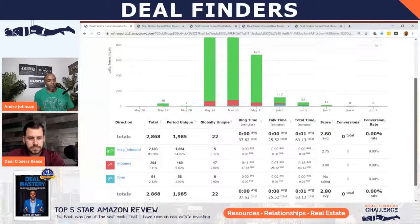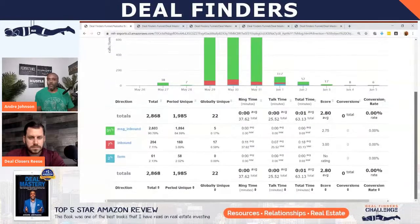So what I want to point out here, though, is the conversion rate. You can see that this inbound activity from inbound messages, calls and text messages resulted in just shy of 60 qualified leads. Actually, it's 61 total qualified leads, with it being 58 individual sellers.